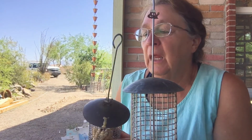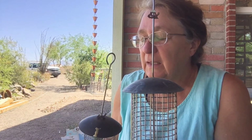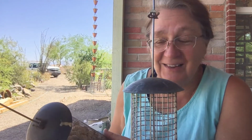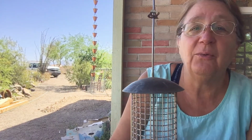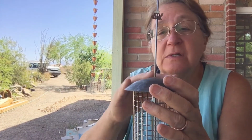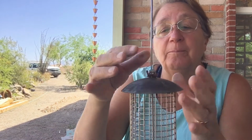And I'm going to pause this and go get an empty one, or empty this, so I can show you how to do it. So once upon a time, these feeders were beautiful and they were copper, and they have formed a patina in the elements. So what you can do if you really want to, I could get out the lemon juice and polish them up and then put some lacquer on them so they wouldn't fade, but the patina's okay.